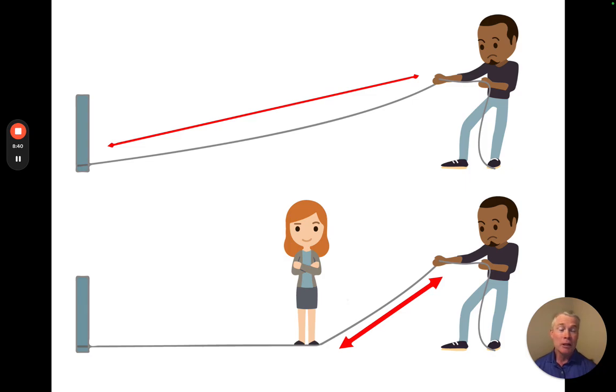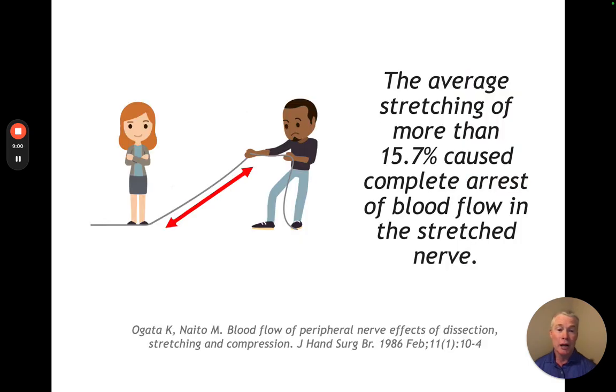If we have something that's binding that nerve down somewhere and it's not able to stretch, there's a problem, because a nerve can accommodate about 15% stretch before there's total ischemia. At 7%, we start to see ischemia. At 15% stretch, there's total arrest of blood flow. So in this case, when there's something impeding that stretch, there's a problem.